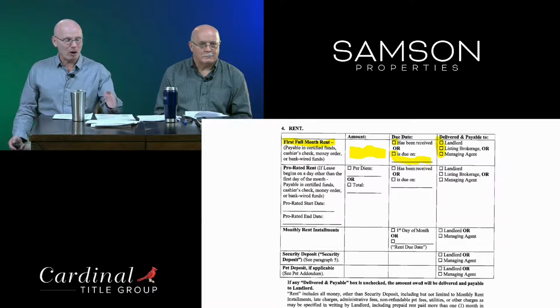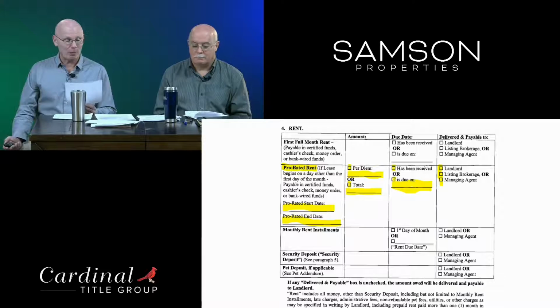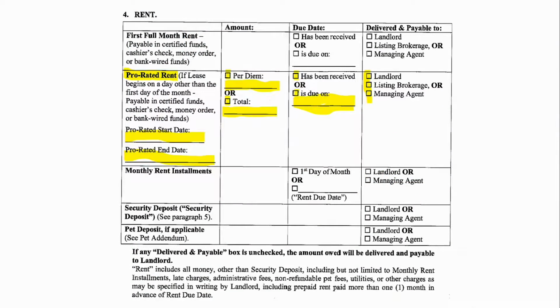All these boxes here are form fillable. As you go along, you fill in the amount of the rent, when it is due, who it is delivered to. And also for prorated rent, when you're figuring that out, this has always been a pain in the behind in the old lease. Now here you can charge it total or per diem or whatever. You can choose; it's all established in here, when it's due and who it's paid to.